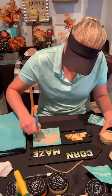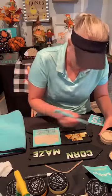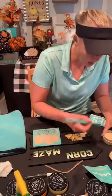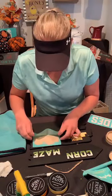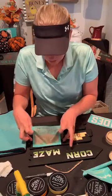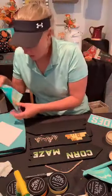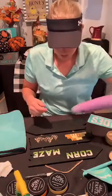Pull it all off when you're done, all the excess off, so you can see through it. You actually want to see what the picture is behind it. Otherwise, if you cannot see it, you have too much paste on. Pull it straight up. If you have too much paste on, it kind of bleeds through a little bit. All right, so we got the corn stalks. Now we need to dry that and put some ears of corn on it.